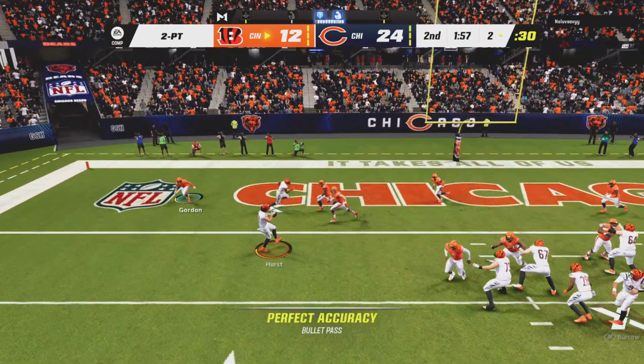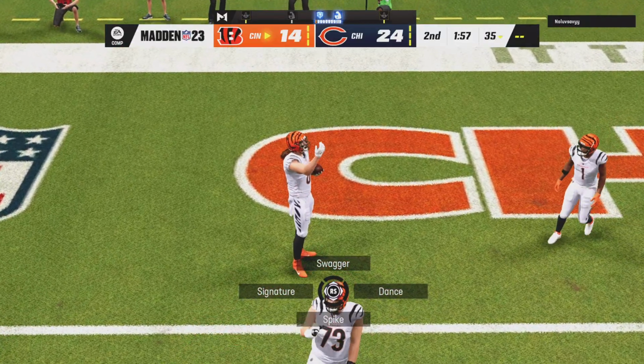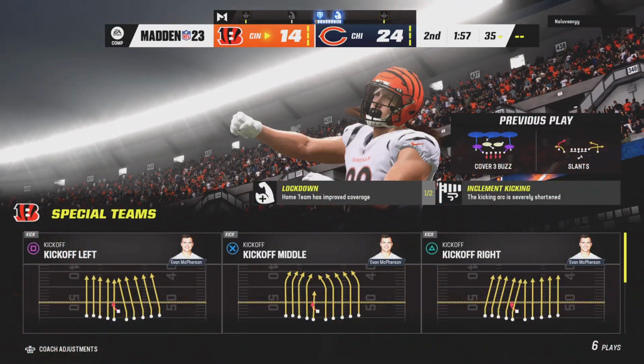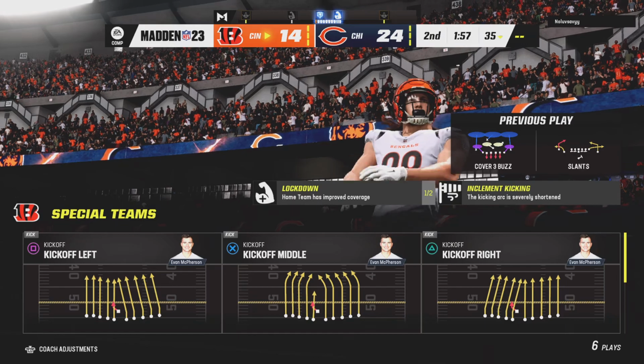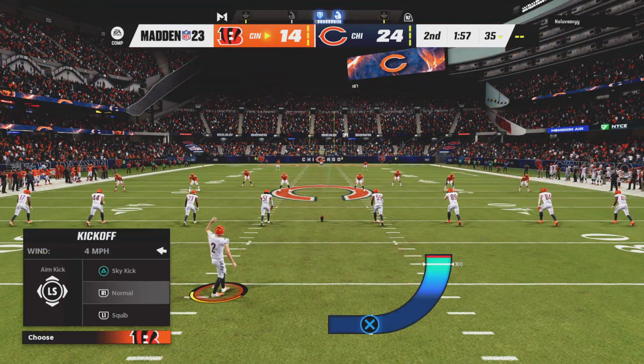And Burrow's going to look to throw for it. It's caught at the 1. And he will get into the end zone to shave 2 more points off the deficit. He hits the big target for the 2-point try. Defenses hate those guys, especially around the goal line. It's hard to decide who you're going to put on him.